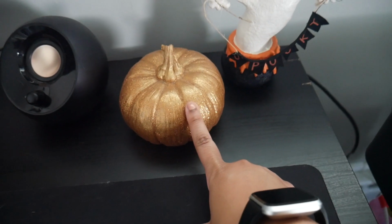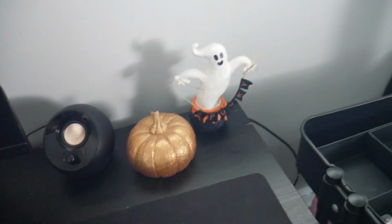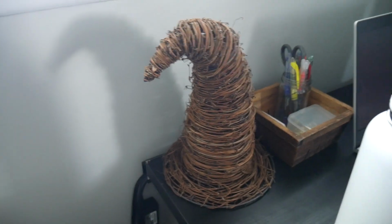This sparkly pumpkin I've had for years. I actually have a photo from my engagement with this pumpkin, so I've had it for a very long time. I love it. Over on my desk, I don't have anything aside from this witch hat, a very rustic straw witch hat, which I think is really creepy and cool.